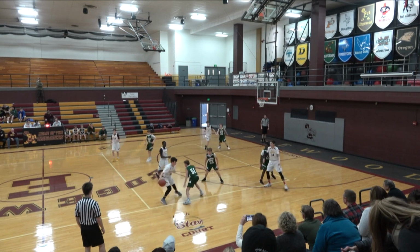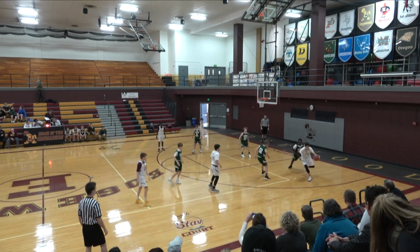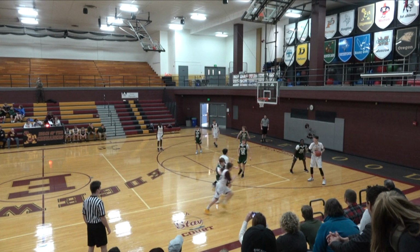Good post up and a nice bounce pass, but it could be a little more accurate. Watch Al and Nick, they're just basically standing there. They should be rotating back towards the ball and filling the top.